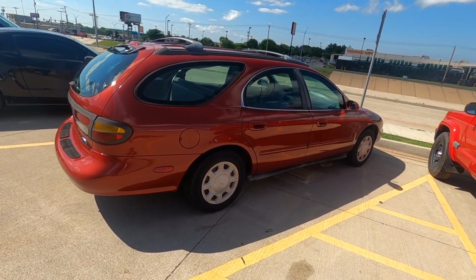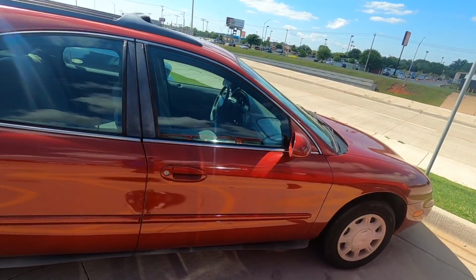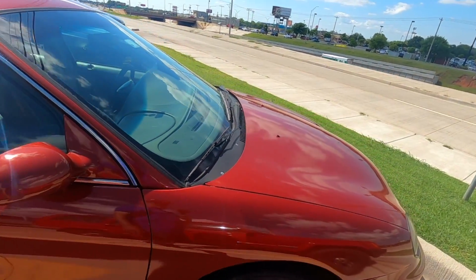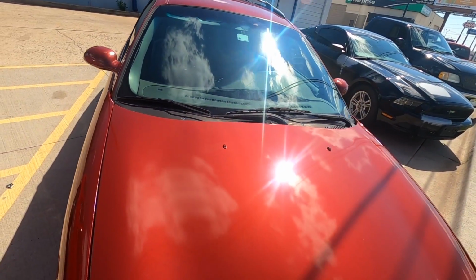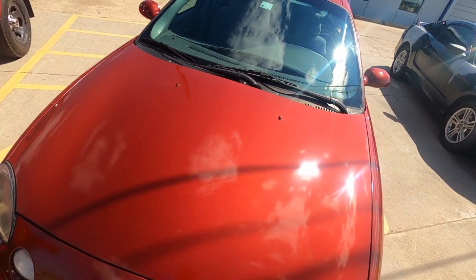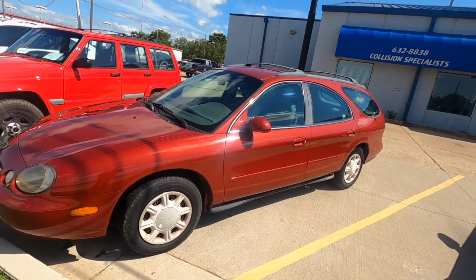It's a single stage paint job. This is not clear coat. Single stage, and they made the damn thing look good. Guys, it shines like a... Look at it. Look at the shine in that paint. It is absolutely beautiful. We still got a couple little things to take care of to finish it off right.